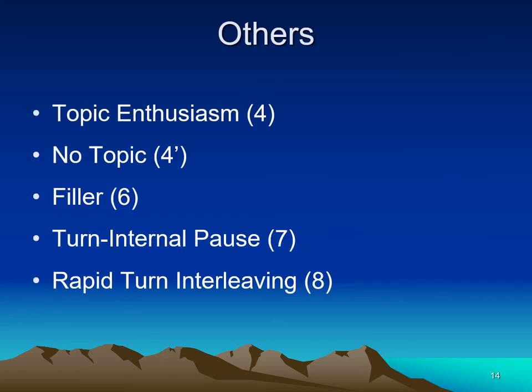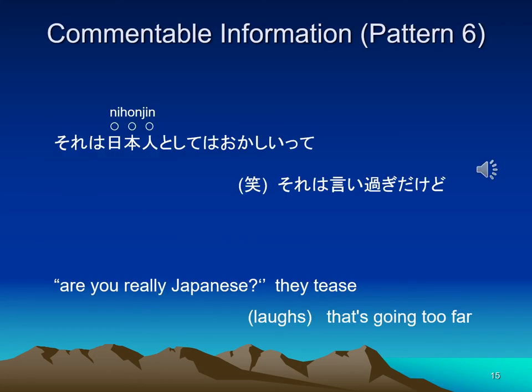Other patterns, which I won't have time to talk about, topic enthusiasm, lack of a topic, the filler pattern, turn initial pauses, rapid turn interleaving, are described in the paper. And you can also find audio clips on the website. I'll give you the URL at the end.